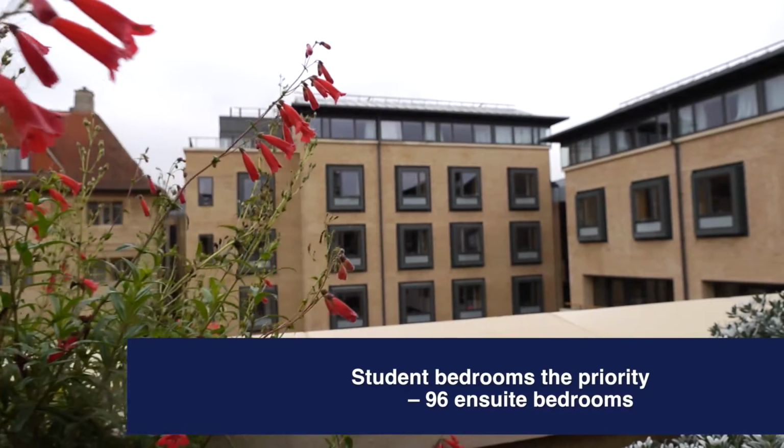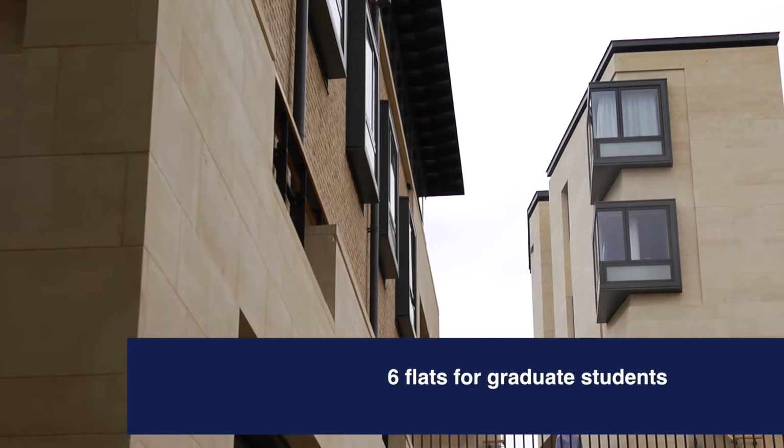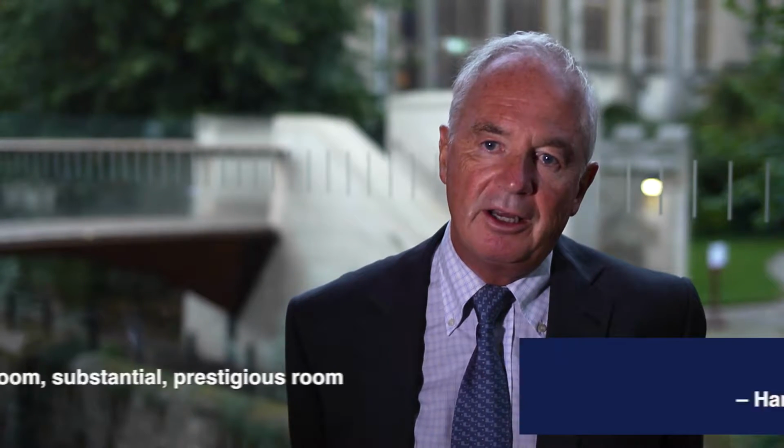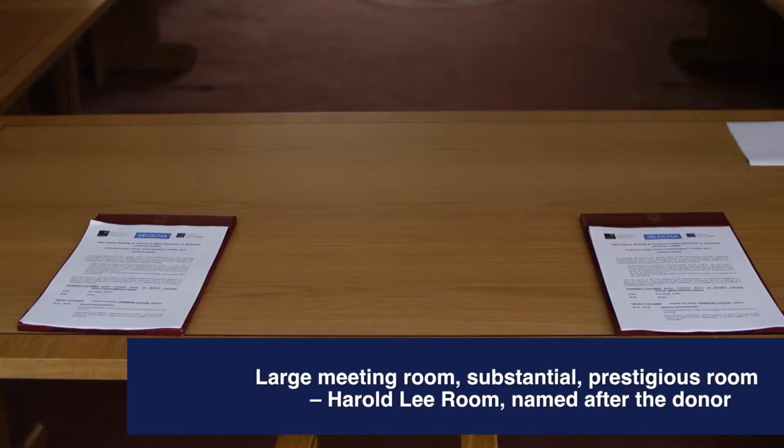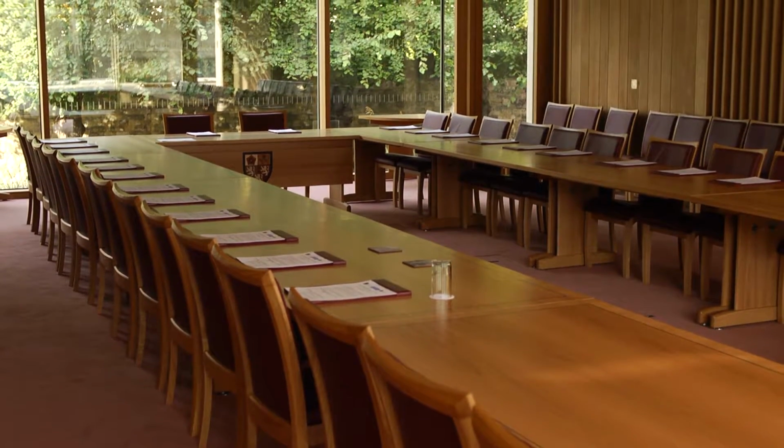So we've got 96 ensuite student bedrooms and we have 6 flats for graduate students. We then felt we needed a large meeting room, a substantial room, a prestigious room, and that became the Harold Lee Room after the donor.